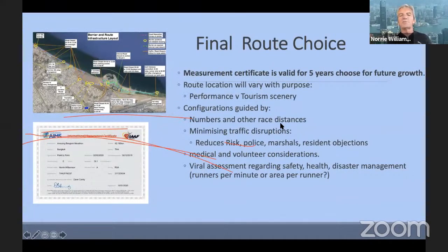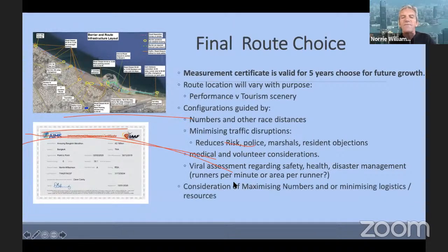Configurations are guided by numbers, other race distances, minimizing traffic disruption, reduce risk. That's the very first thing that needs to be considered. And then look at what police marshalling, residential objections, medical, and of course now viral assessment. And look at what their maximum numbers are that you can do and minimizing the logistics, but also have a vision for 5 years down the line. Will that route still be valid in 5 years with the sort of growth you're expecting?